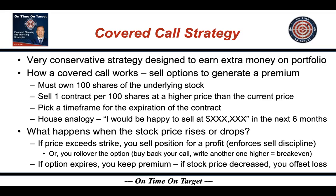These things move a lot. You hear about options traders. We're not talking trading. That's a zero-sum game. That is definitely not conservative, right? So that's not what we're talking about. We're talking about selling options to people that buy them so we can generate extra money on our portfolio.